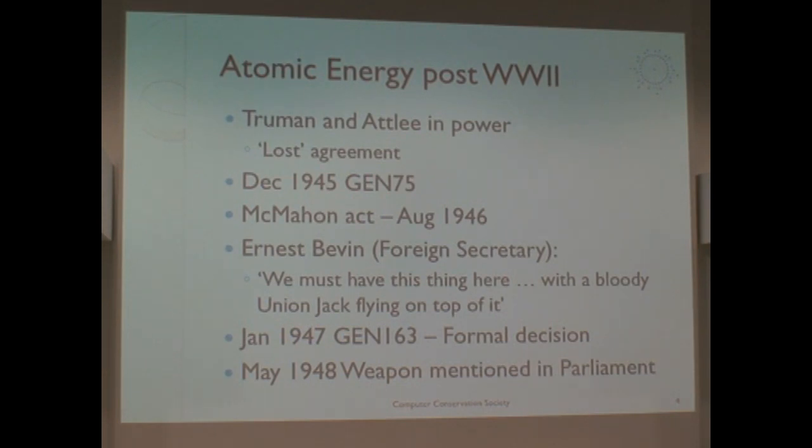In fact, in 1946, they legislated the McMahon Act, which said that any information in the US about nuclear fission, weapon production, civil engineering, and power production was, quote, born secret, that it could never be released out of the US. So we'd given up absolutely everything at that point to the Americans.